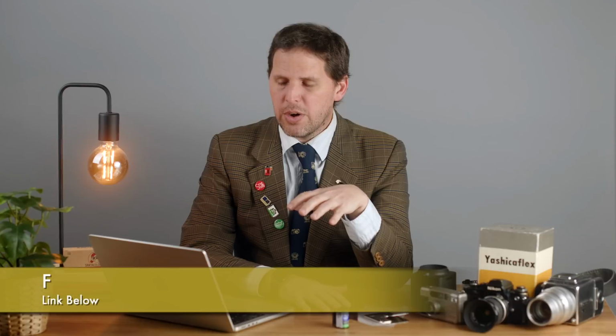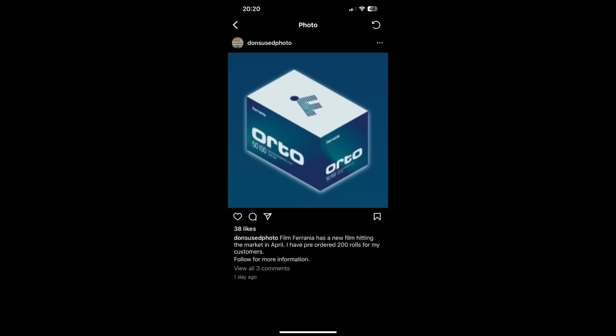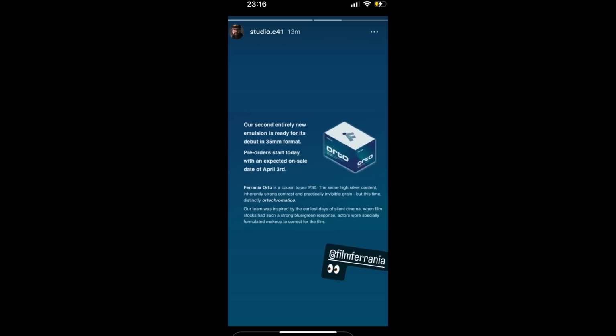Then we have news from Ferrania, and this is not coming from Ferrania. This is coming from someone in the US that ordered from Ferrania. It seems that Film Ferrania has come out with Ferrania Ortho film. I'll read from my notes: it's a cousin of the P30, the same silver, high silver content, inherently strong contrast, and practically invisible grain, but this time distinctively orthochromatic, or ortocromatico. They write it in Italian, Spanish.